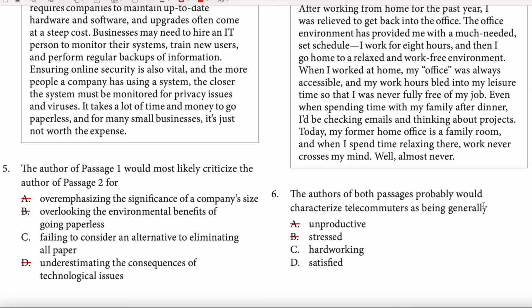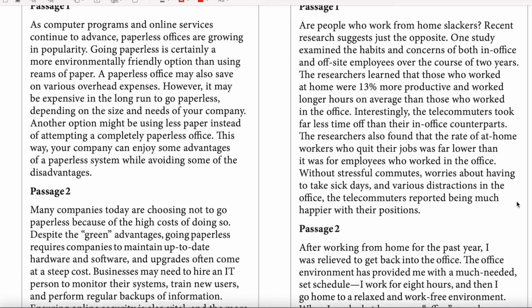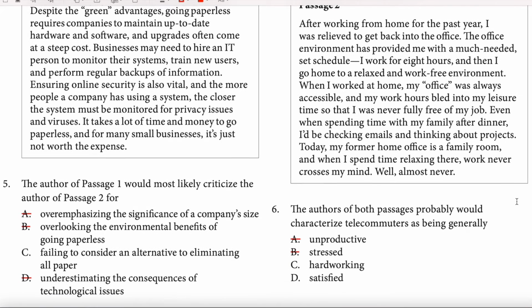Excellent. Go ahead and read answer choice C. Hardworking. Do you think the authors of both passages would characterize telecommuters as being generally hardworking? Do we see some evidence that they're hardworking in passage 1? Yeah, in fact, the sentence we read earlier, about them being 13% more productive. What about passage 2? Again, the guy pretty much said in the whole story that he was being the most productive when working at home. I was working all the time, which is why he wanted to go back to the office, so when he got home, he wouldn't have to do any work. I totally get it. That work-life balance can be tough. But yes, I think both would characterize him as being hardworking. So let's keep answer choice C.